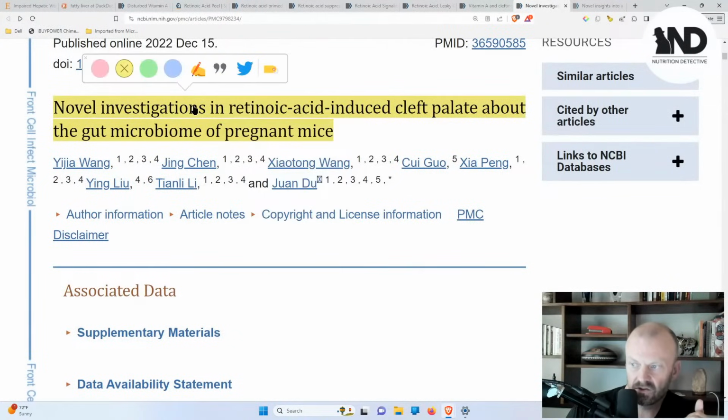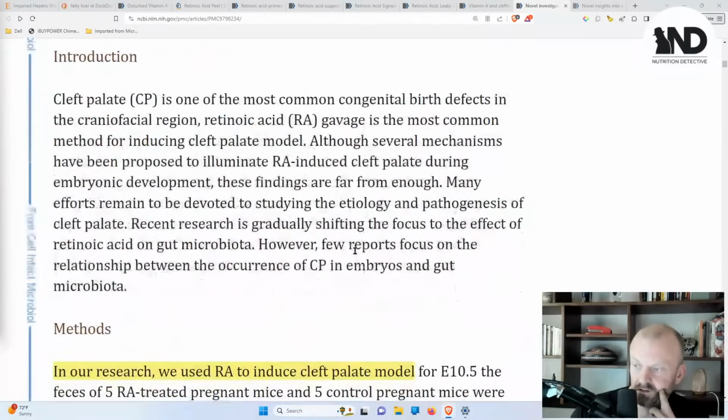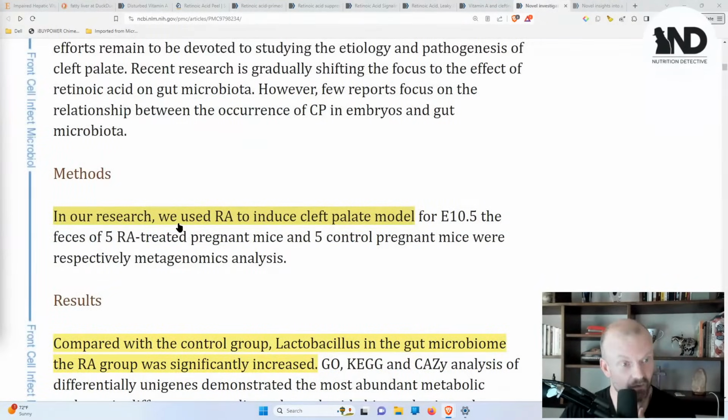Novel investigations in retinoic acid-induced cleft palate about the gut microbiome of pregnant mice. In our research, we used retinoic acid to induce a cleft palate model.